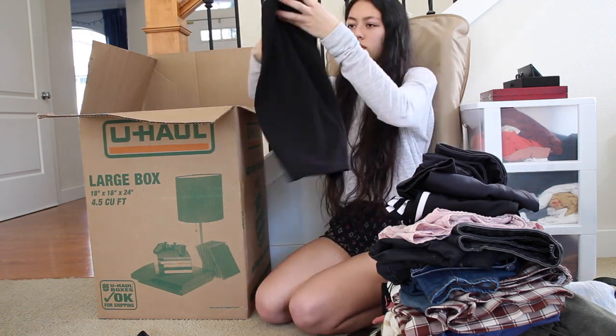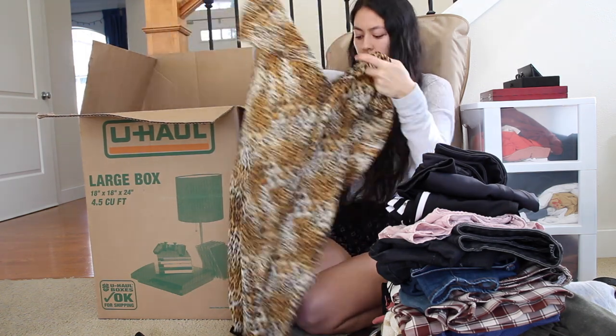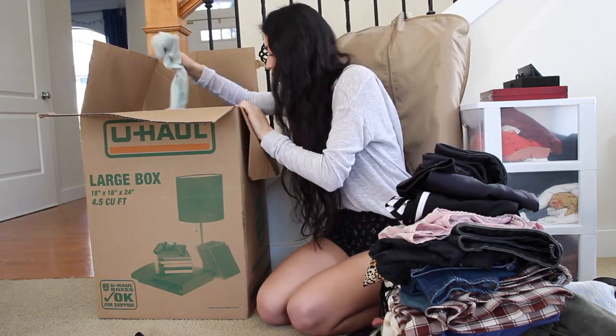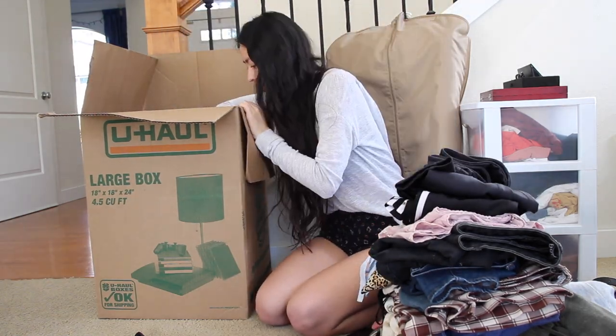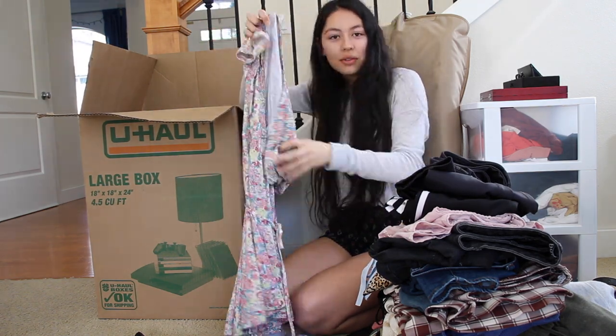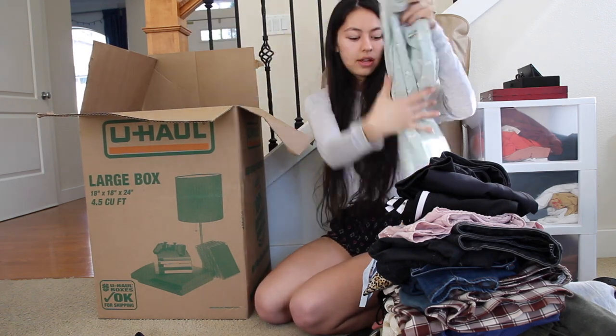I am putting my clothes into three different piles. The first one is what I'm keeping. As you can see, that's the really big one on the right. The second pile is what I'm getting rid of or donating. And then the third pile is just what I like, but I want to alter or do a little bit of like a thrift flip with it. So that might be another video. So be on the lookout for that.